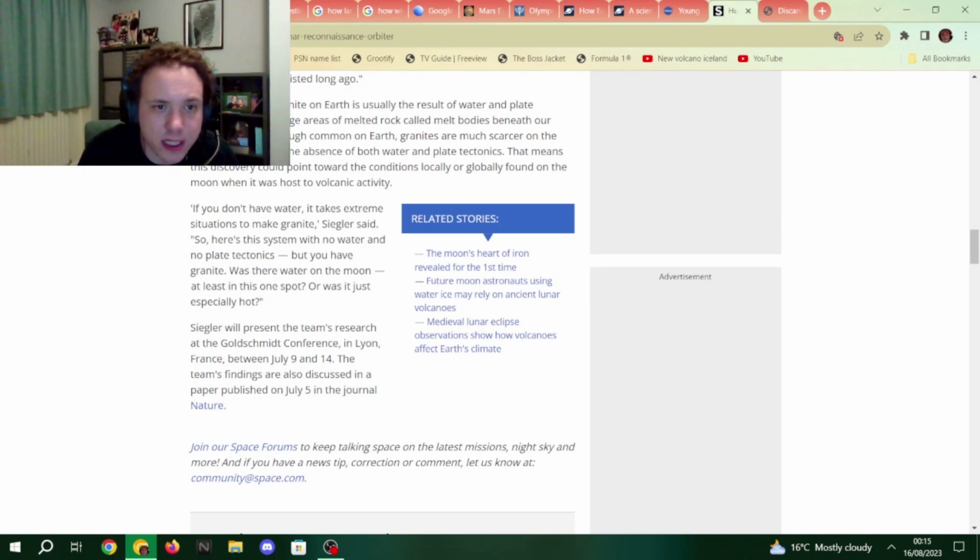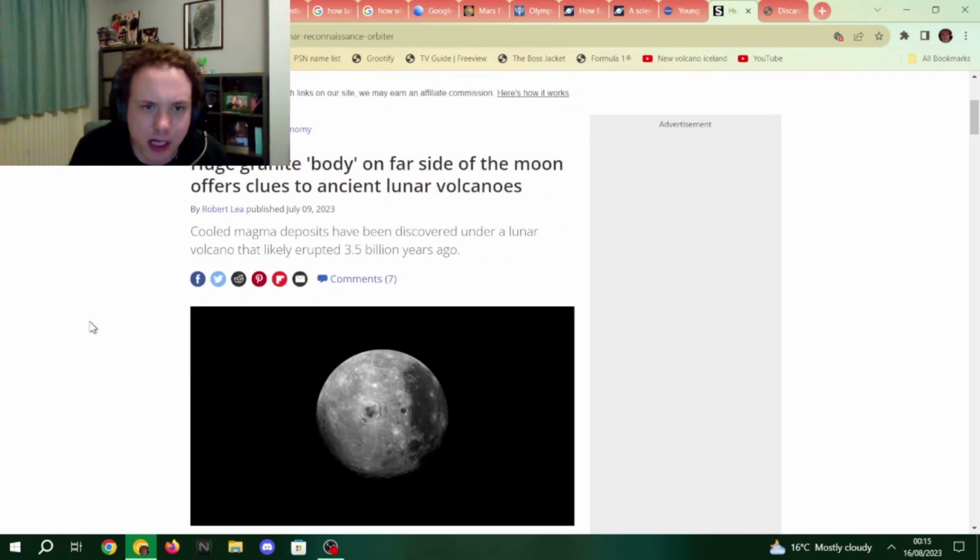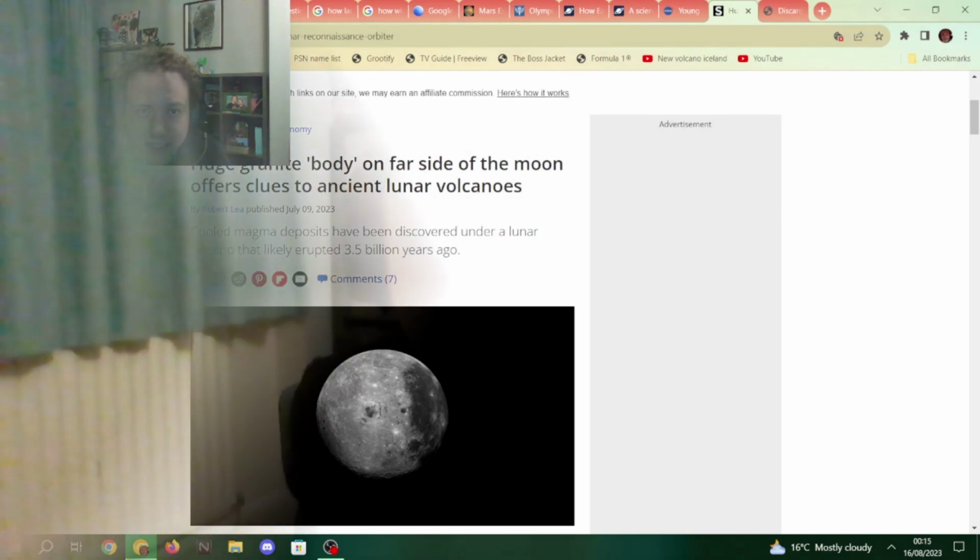If you don't have water, it takes extreme situations to make granite, Ziegler said. This article mentioned Ziegler before, but I don't know who they are, but let's listen to them. So here's a system with no water, no plate tectonics, but you have granite. Was there water on the moon, at least in this one spot? Or was it just especially hot? But it certainly appears that there's no evidence of current volcanic activity on the moon. There certainly was in its history.